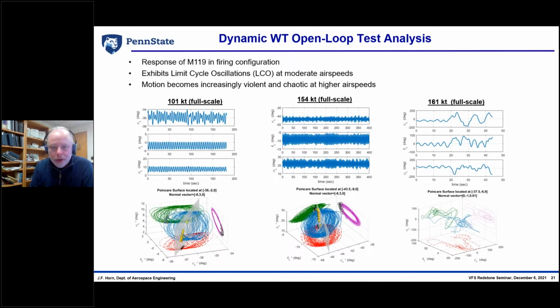What happens is it always tends to an oscillation of the same amplitude and frequency, or it can even be more of a complex orbit, not just a pure sinusoidal oscillation. And so we see at 101 knots equivalent full scale, we're starting to get about plus or minus 2 degrees oscillations in pitch and roll, which may be okay, but you're going to start to feel that in the aircraft.